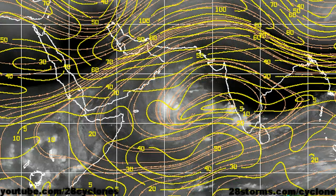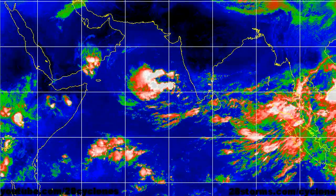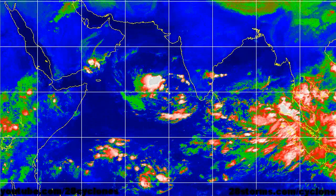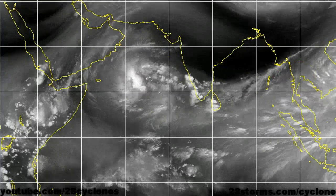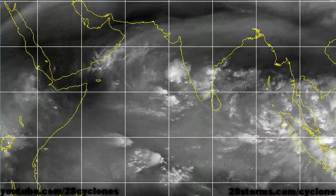That upper level ridge is still located right over and just to the east of our developing tropical disturbance, with an upper level trough located well to the northwest over Saudi Arabia. The tropical disturbance is definitely on an organization trend right now. Convection is developing closer to the more than likely closed low-level surface circulation, and once again this is the water vapor animation, and given the favorable outflow pattern in all quadrants of the tropical disturbance, upper level conditions do appear favorable for at least the next 1 to 2 days.